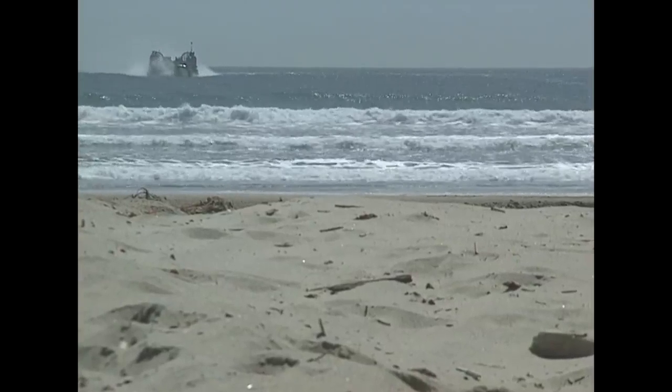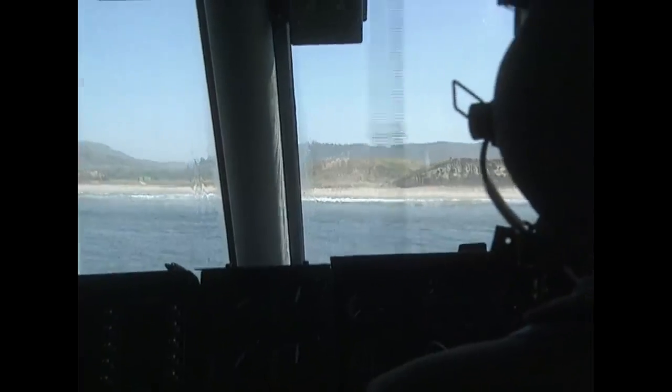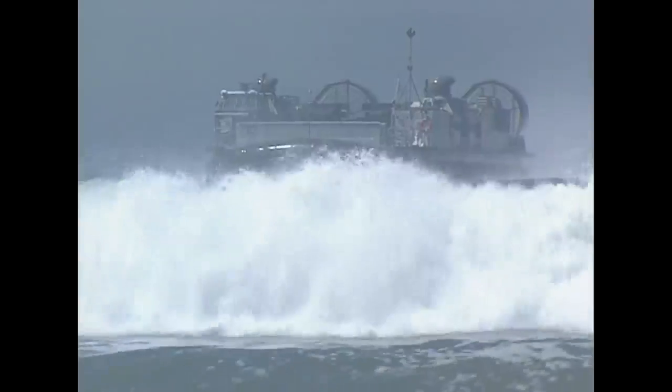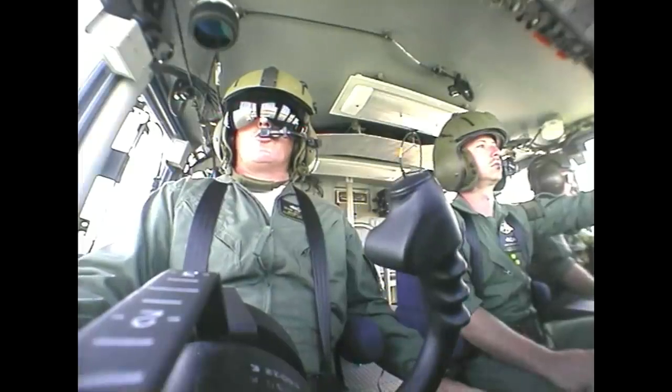Before, it used to be only pilots that could get all the glory, and now you have enlisted guys that are flying something that costs as much as an F-14 does. So I went from being low man on a totem pole to being one of the front runners in technology.